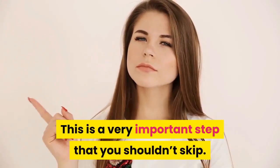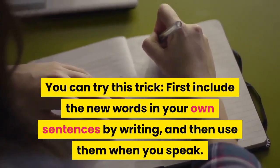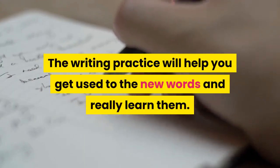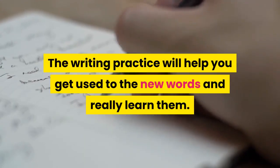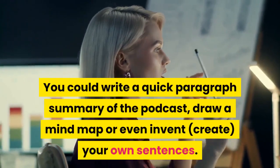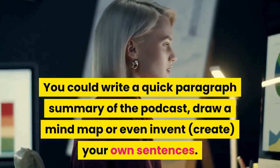Then, use the 5 new words on your own. This is a very important step that you shouldn't skip. You can try this trick. First, include the new words in your own sentences by writing, and then use them when you speak. The writing practice will help you get used to the new words and really learn them. What can you write? You could write a quick paragraph summary of the podcast, draw a mind map, or even create your own sentences.